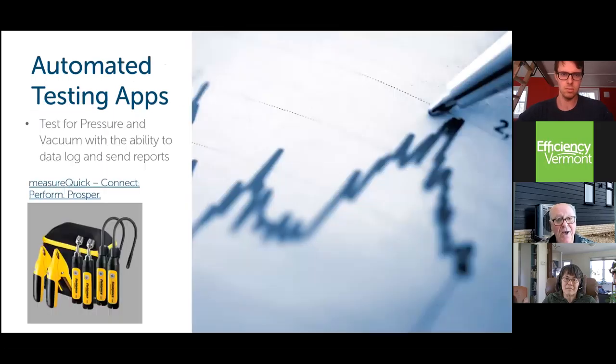So let's talk about some of the new apps that are out there. Some of these apps you can use in standalone tools that aren't that expensive, and they're not that hard to learn. MeasureQuick is an app that really takes advantage of all of them. We're going to talk about MeasureQuick in a minute. That's a game changer in the industry. It's a third-party software program that works with many, many different manufacturers to give you indications of what's going on in your system. And it'll even tell you how to fix it. I mean, it's not always right, but it points you in the right direction. Automated testing is something that's coming up.